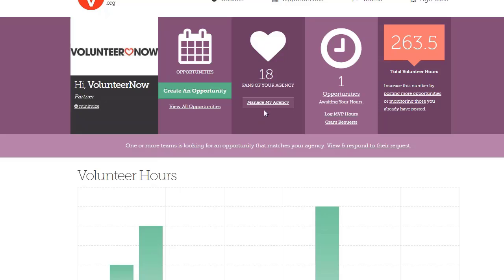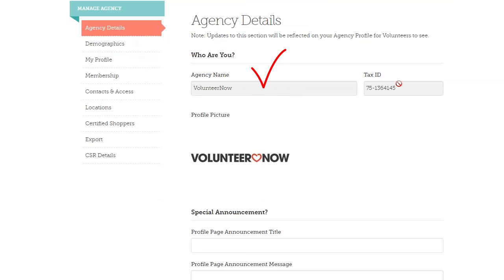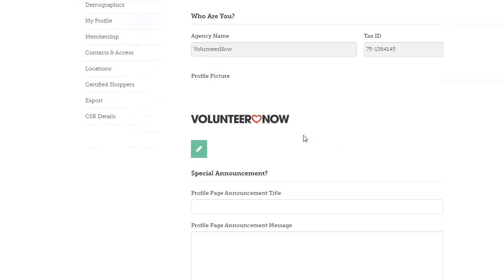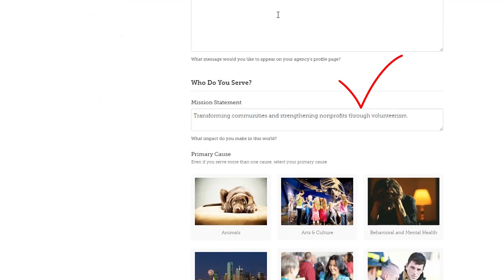The first step in maximizing your effective use of Volley is under Manage My Agency. When you go in to Manage My Agency, you have the opportunity to share additional details and information about your organization. You have your agency name and your tax ID number. You've got a profile picture or logo that you have uploaded. You have a profile page message. What message do you want, or mission?